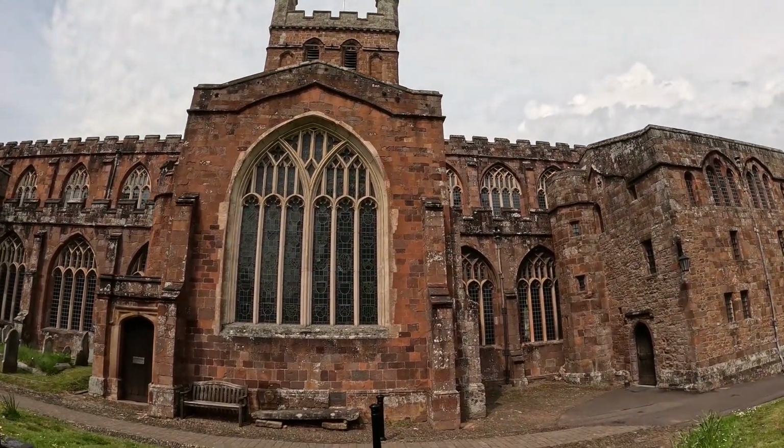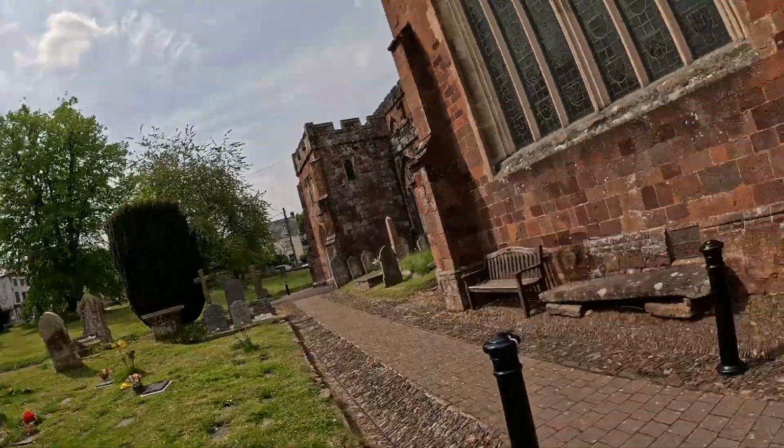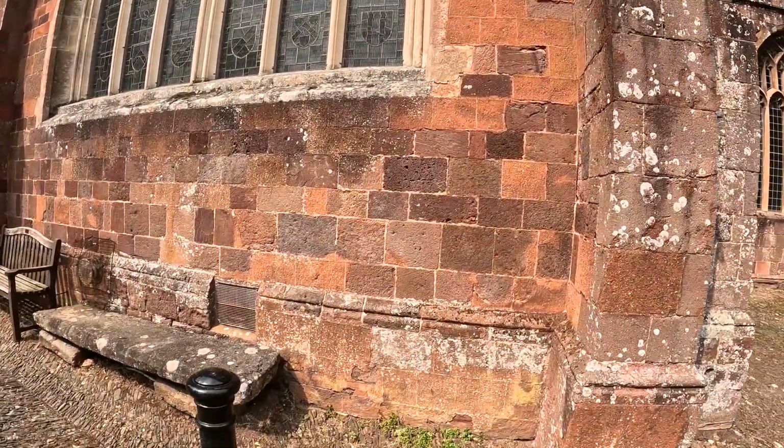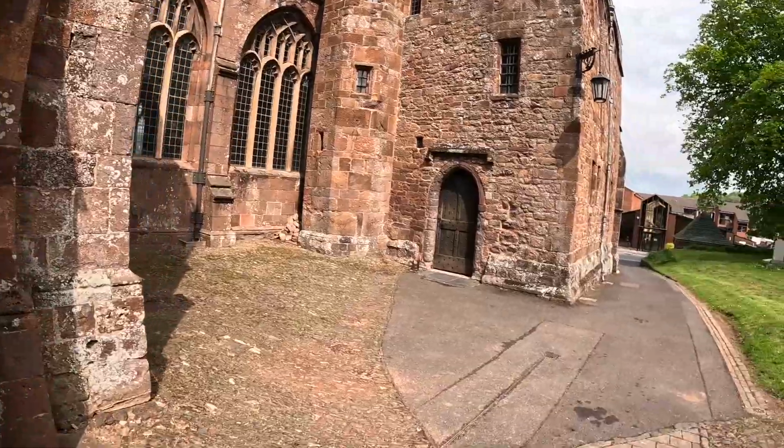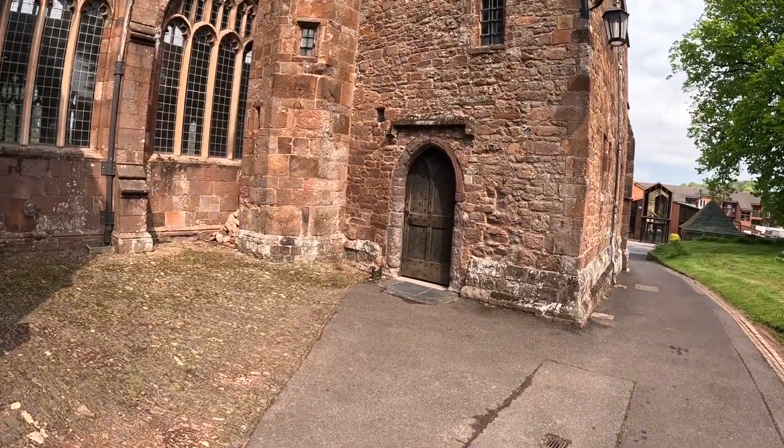That is quite a big old building. Look at the colours of it. It's like brown and orange and purple. The brickwork. That's an old looking medieval door.